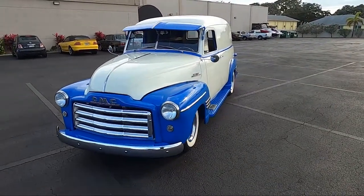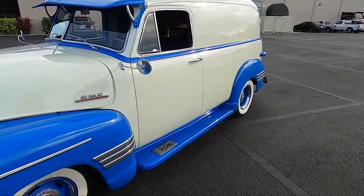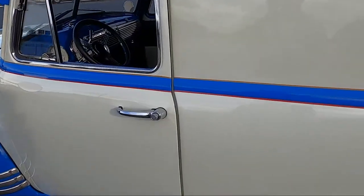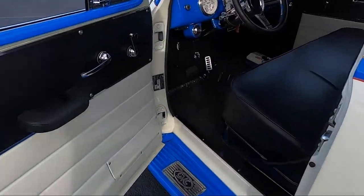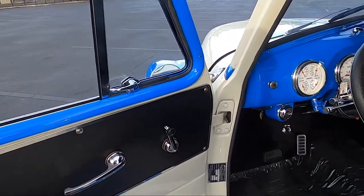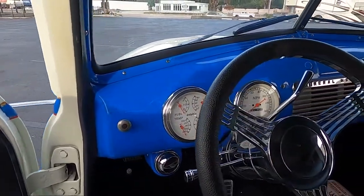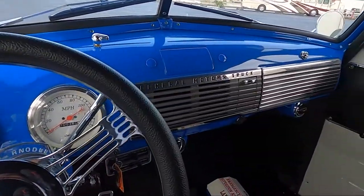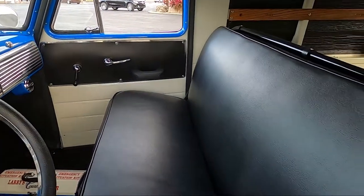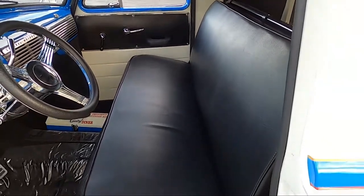Super cool. Let's take a look at the inside. Love the running boards as well. All right, onto the inside. There's our door panel. Super simple and clean looking interior. Mint condition bench seat.